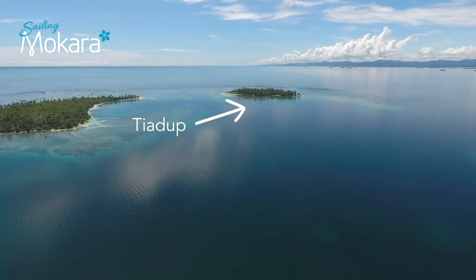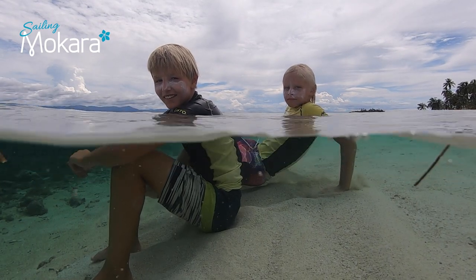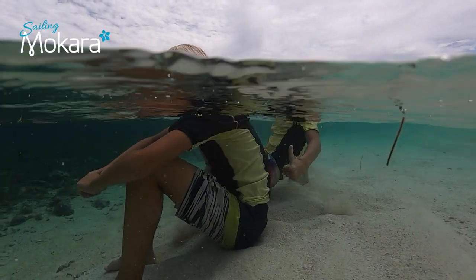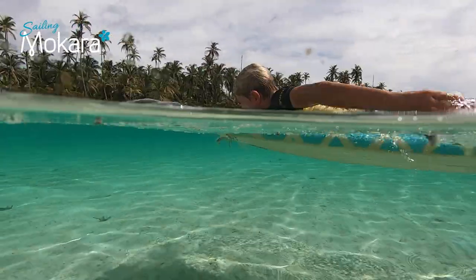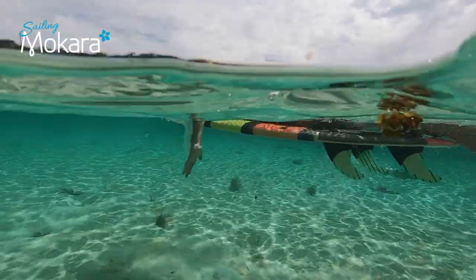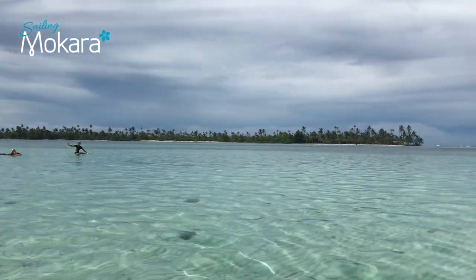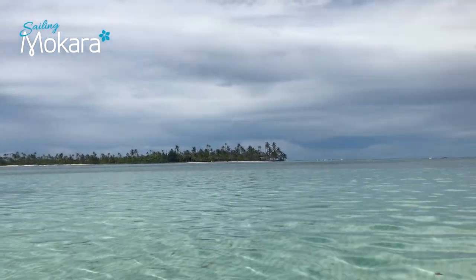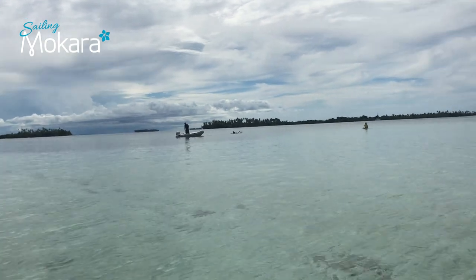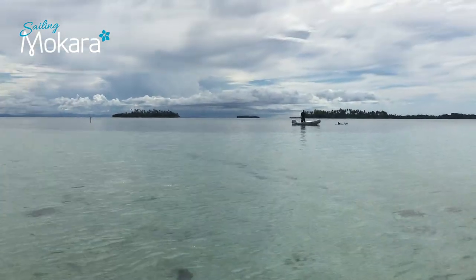Nathan also chose to go back to Tier Dube to paddle on his new surfboard. We've just spotted a shark in the shallows here. Apparently he swam under Dylan's board. He's chasing a big barracuda apparently.